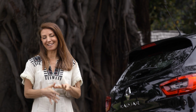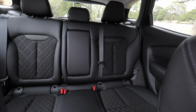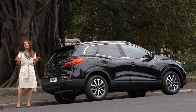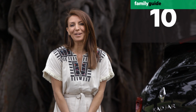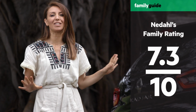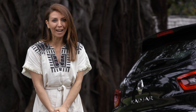I liked driving around in the Renault Kadjar this week. It has just enough space for my family of four with a good amount of interior space. And while I'll always be a fan of cars with huge boots, this car's boot is still just big enough. I gave it a family rating of 7.3 out of 10, and my kids gave it a 7. They really appreciated those air vents in the back seat after this week's poor air quality.